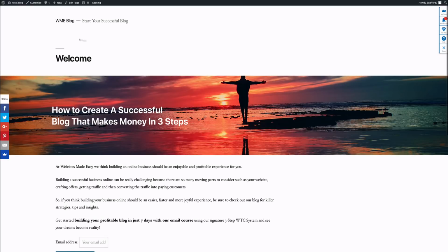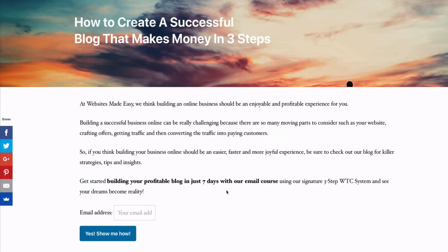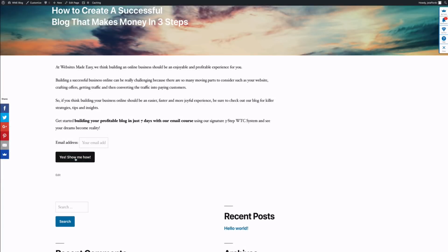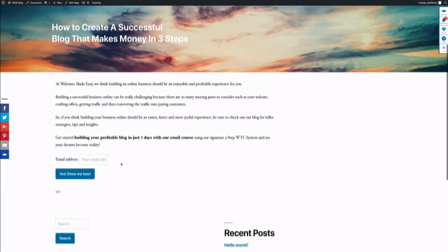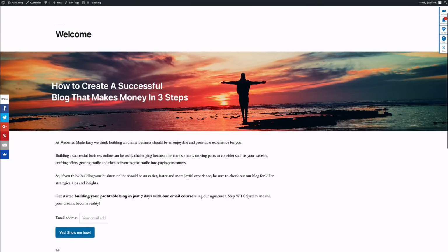So imagine someone lands on the blog, they see, WME blog, start your successful blog, how to create a successful blog that makes money in 3 steps, very clear. They read this little blurb. Who wouldn't, if someone were searching for this and they were looking to start a profitable blog online and they see they can get a 7-day email course with our WTC system, I think that they would pretty much pop their email address in if they were pretty interested. This is very clear. So you're getting the picture, right? So really good call to action here. And now we're going to continue to add the next part of the hybrid homepage.